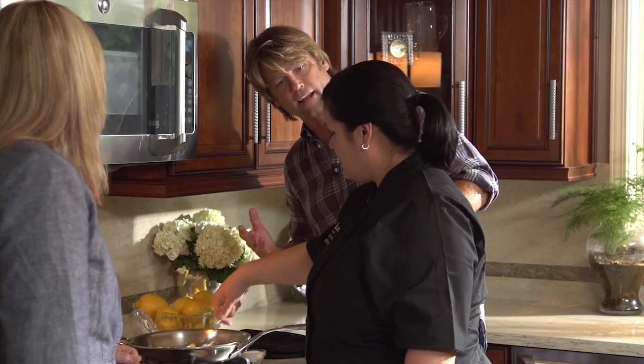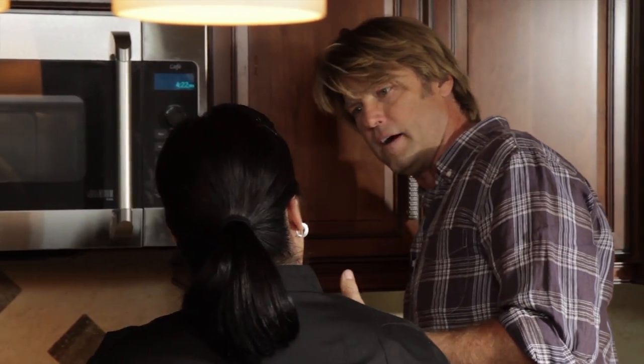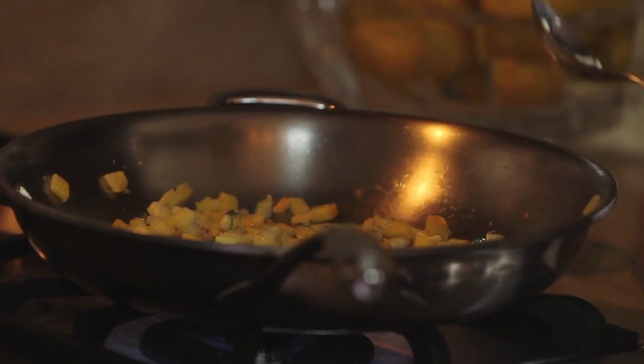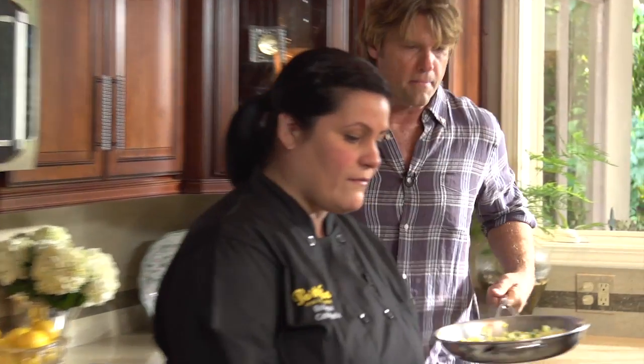You said you're sweating them. That just means letting the moisture part of the vegetable come out. The water comes out of it, right? And it also refers to the aroma. So when everything becomes aromatic, they're sweating. The liquids again are coming out. Go ahead and take this off. Okay. Great. And we're going to pop this into our fregola.